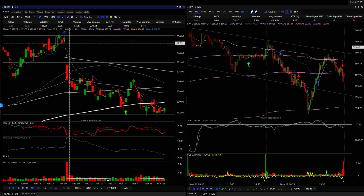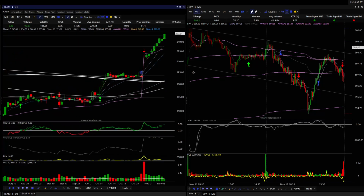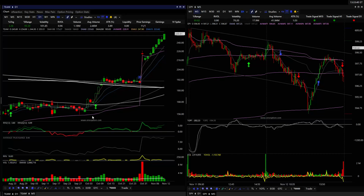Now it broke through, came back, found some support above, and was showing some relative strength. So broke through over here. And all right, I'm like, all right, if we can break through over there, then I think we are in pretty good shape. And yeah, that's exactly what we're seeing.